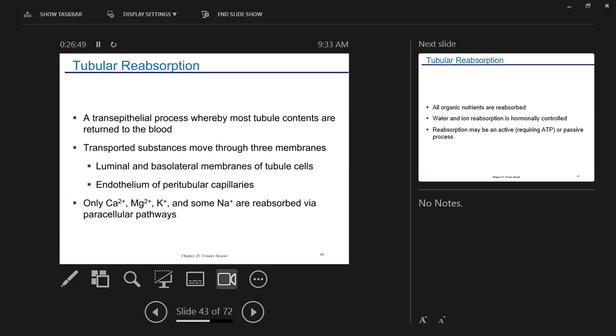Remember, if we have a simple cuboidal cell, here's our lumen, here's our capillary right here. Comes our filtrate. It has to go across the cell membrane here. It's inside the cell. Whatever's coming in has to traverse the cell, out the other side, across the other cell membrane, on the other side of the cell. Then it has to go through the membrane of the capillary. It doesn't have to go very far, but it does have to go from the lumen of the middle of the kidney tubule across these two membranes.